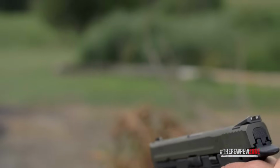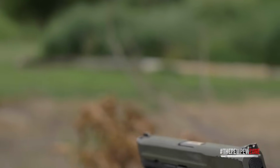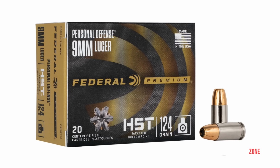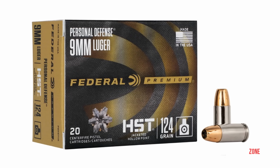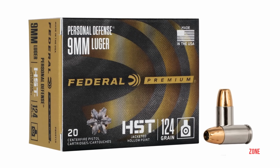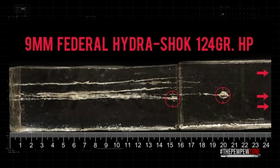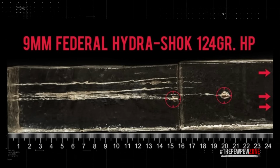Caliber doesn't matter if you miss the vitals. But when all else is equal, larger calibers and higher energy rounds give you an edge. Let's compare the ballistics. A 9mm 124-grain hollow point at 1,150 feet per second delivers 370 foot-pounds of energy, expands to about 0.6 inches, and penetrates 12 to 18 inches in ballistic gel.